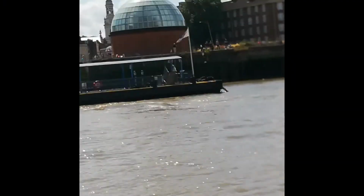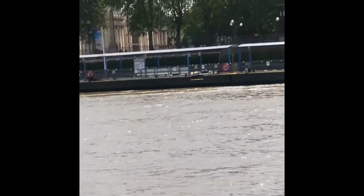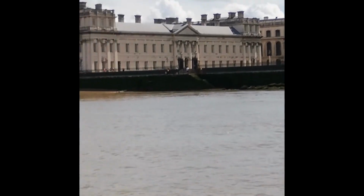Okay, so we've got Greenwich Observatory and Greenwich Pier. Coming round, you've got some very beautiful spots, which I think is the old Naval College.